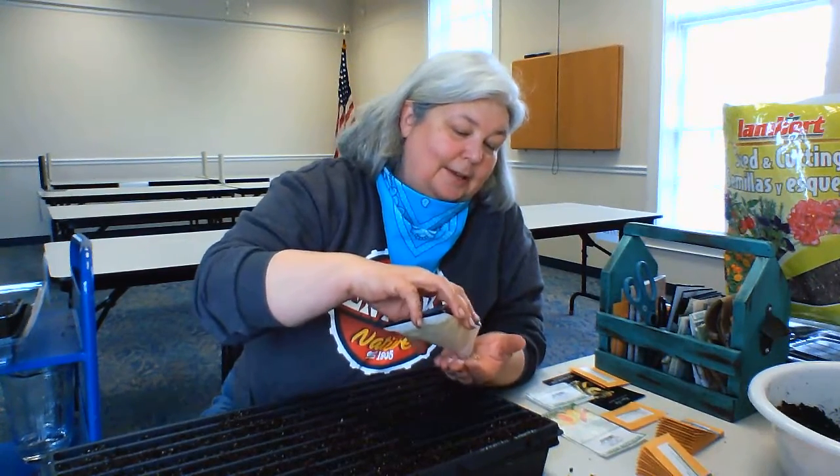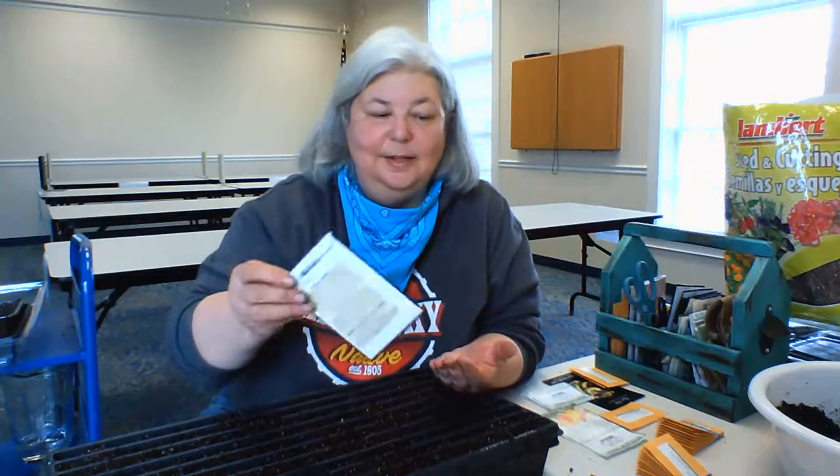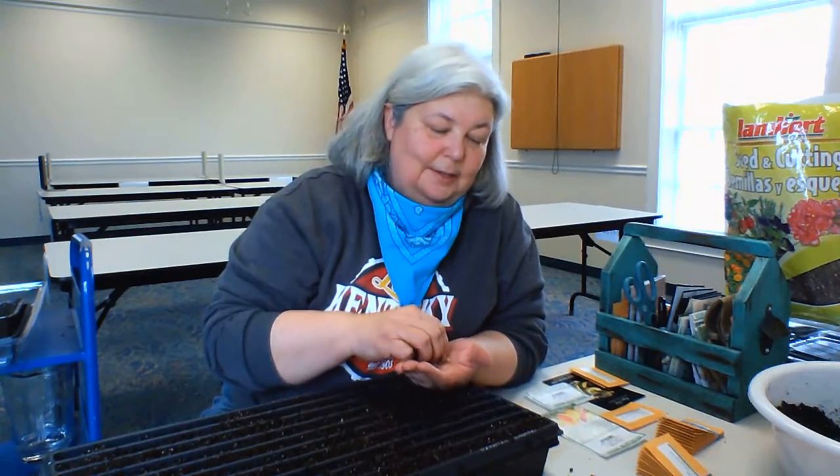Habaneros have always been, for me, extremely easy to grow. They're very pretty plants, but I don't do the heat well anymore. And Habanera is wonderful because it tastes like a habanero, but it has no heat, hence the name Habanera.